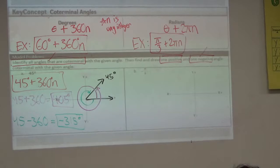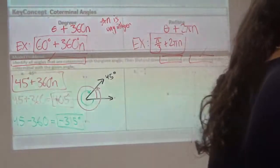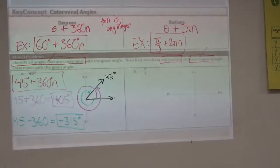What? You keep writing 35. You have to do it yourself. You got this. Use the formula. Actually, all you need is negative 30 plus 360, and then just plug in a random number. So for the negative, I'll put negative 1. Okay, negative 1, negative 10.